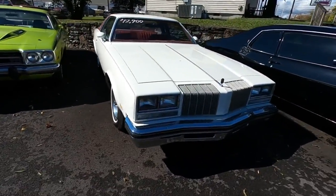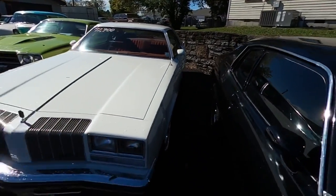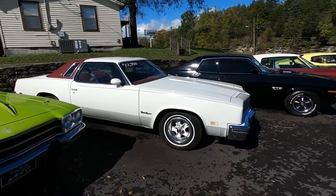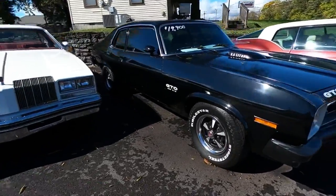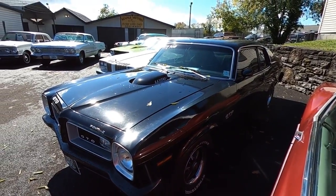This one right here is $12.9. It is available. 1977 Cutlass with a red interior. And how about a 1974 Ventura GTO? It's kind of a rare car.